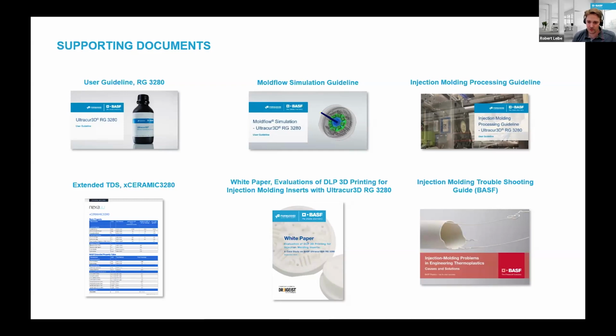going deeper into this benchmarking trial at SKZ with all the different features, rib sizes, ejector pin holes, and draft angles and whatnot. And on BASF sites, you will also find extensive guides on troubleshooting for the injection molding process itself.